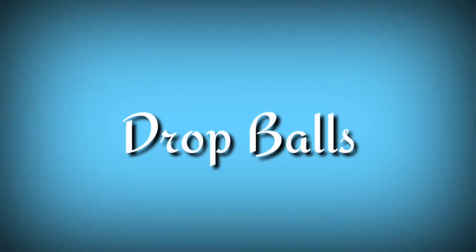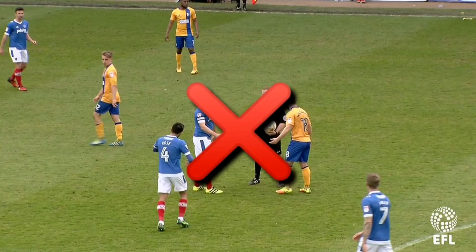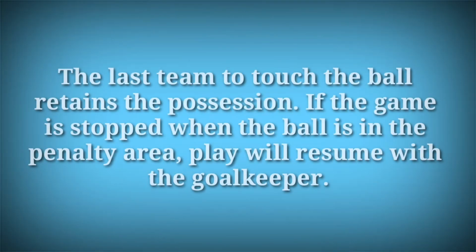Drop balls. In recent times, we've not seen drop balls contested like before. Normally the ball is returned from the opposition back to the team who had previously had possession of the ball. However, now they've completely abandoned the drop ball system, with the last team to touch the ball retaining the possession. If the game is stopped when the ball is in the penalty area, play will resume with the goalkeeper.